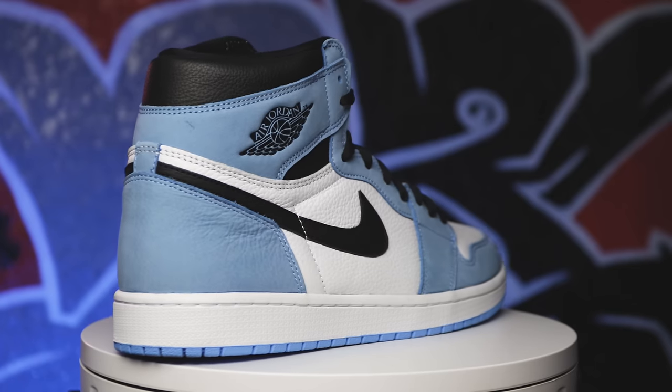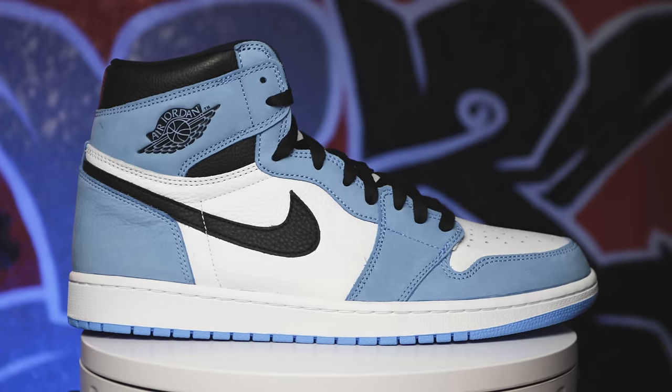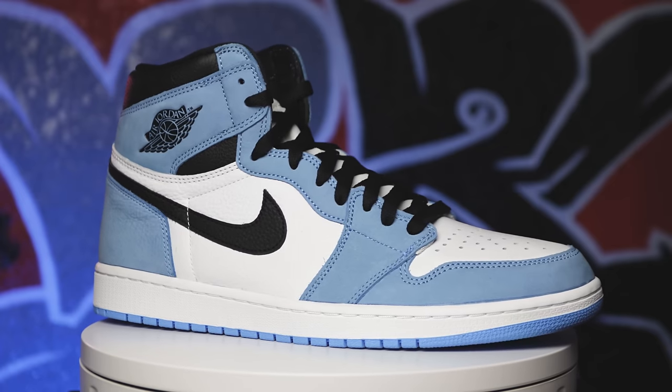Another shoe that I like a lot, the UNC Air Jordan 1s. I think they did a great job on this shoe. Materials are fire. I actually did wear these. I know it doesn't look like it, but these are very, very clean. Great shoe. And I like what they did. I remember when the hype was insane for this sneaker. I actually made a video getting these, I think at SneakerCon Dallas or something like that.